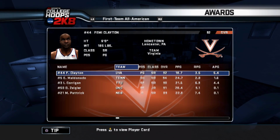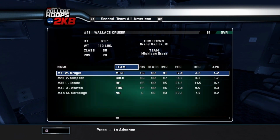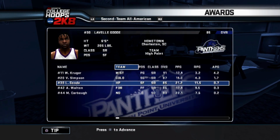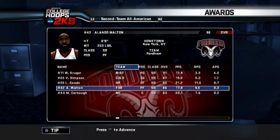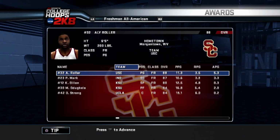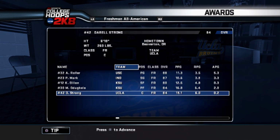And then here's a quick look at those first team All-Americans. I don't expect us to have any All-Americans on this particular list, but hey, shout out to High Point for getting a guy in here, as does Fordham and Notre Dame. So that's interesting to see. No freshman All-Americans in here as well.